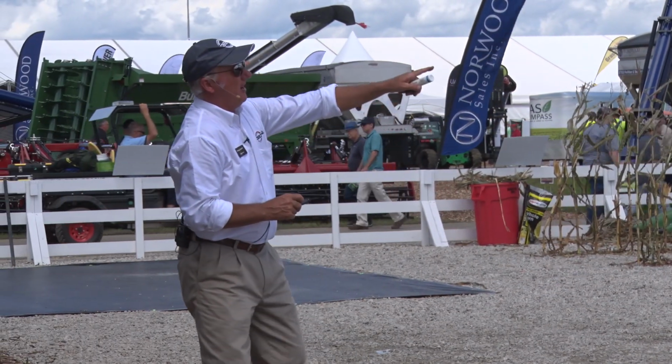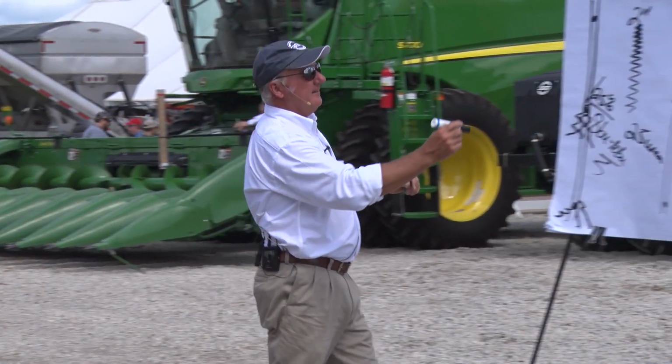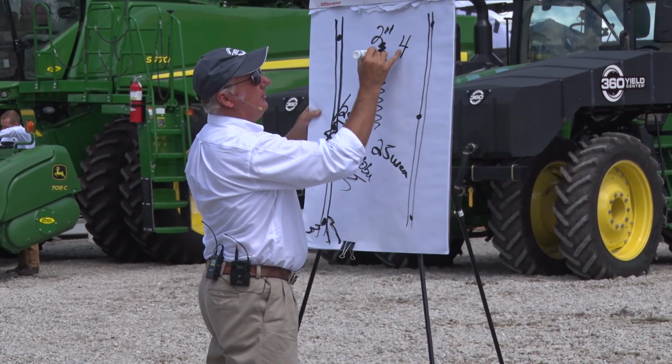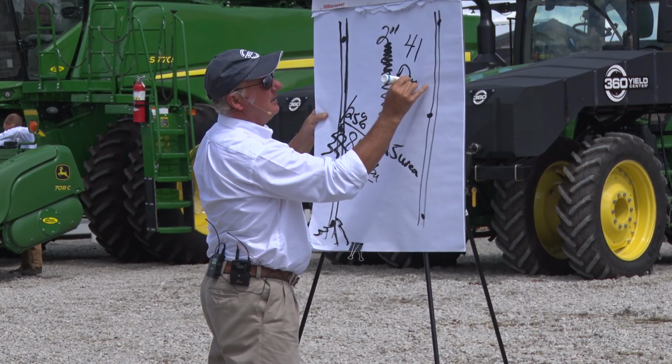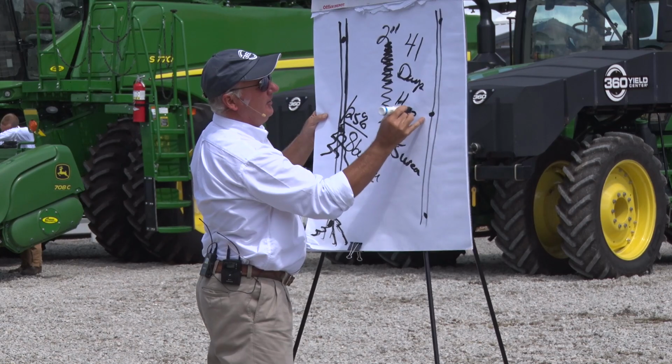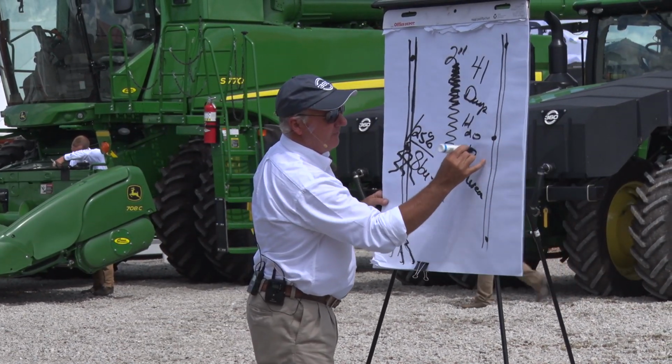Ken Ferry did it at Farm Journal, and he said after 41 days of no rain, they went out and did coulter in the center, Y-drop on the edge. For 41 days, they didn't have any water. And what difference did they have? 10 bushel. Where'd it come from?